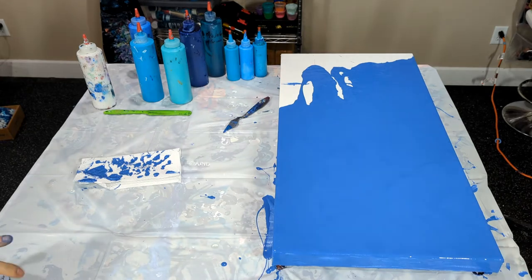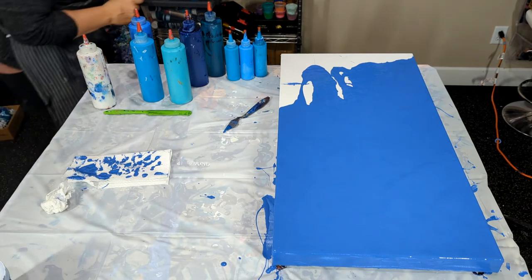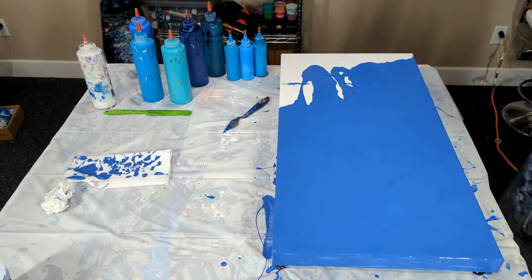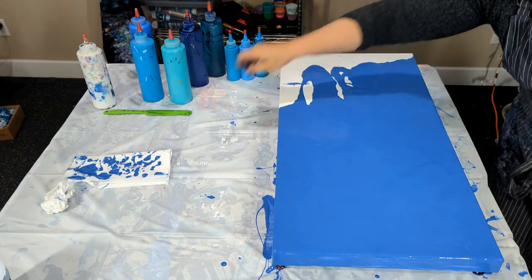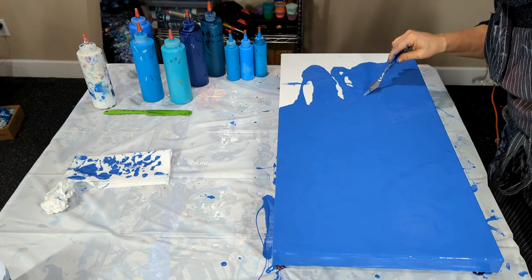All right, my grandmother's favorite colors were always blue, turquoise. There was no combination of those colors that she did not just love. So we are going to do this piece in honor of her. And I've got a gorgeous blue colored laid down here, as you can see. Just making sure I don't have anything in there that I don't want.